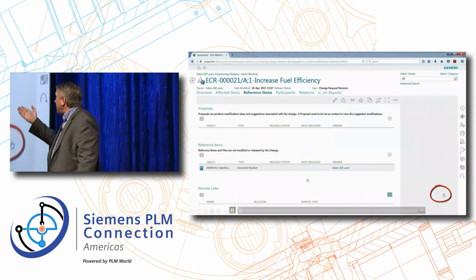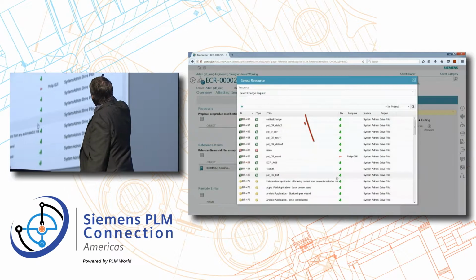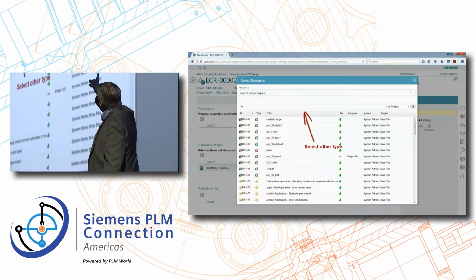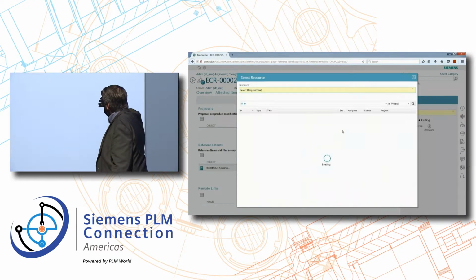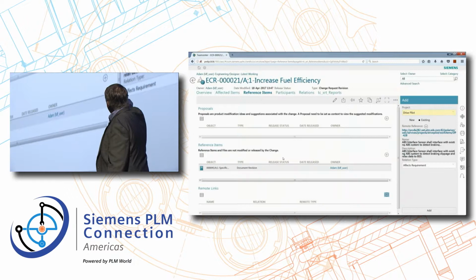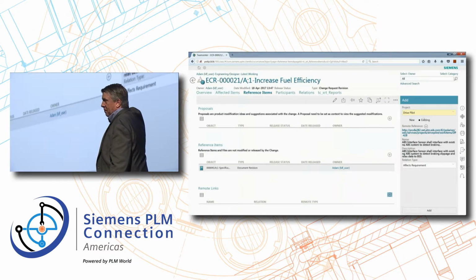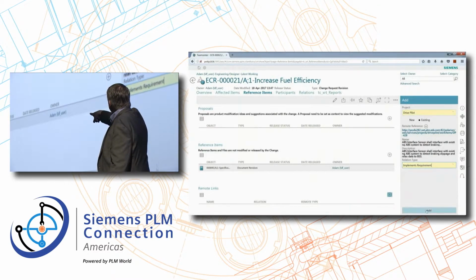All right, so here you can see the ECR that's in Teamcenter. I say add. I'm going to say drive pilot. It's going into Polarion, changing the type we're looking for in Polarion. You can see the list refresh. Now I select the requirement out of Polarion, and I define the relationship type. So instead of effects, it implements the requirement. Once I hit add, it shows up in the object set.